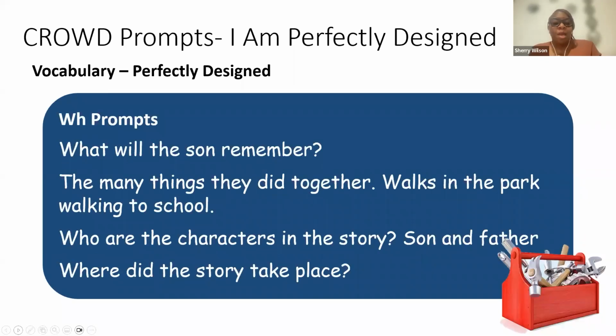So for my WH prompts, I asked them, what will the son remember? They told me the son will remember all the walks in the park they did, all the things they did, going to the market, holding hands, playing ball. Who was in the story? Who were the characters? The father and the son.